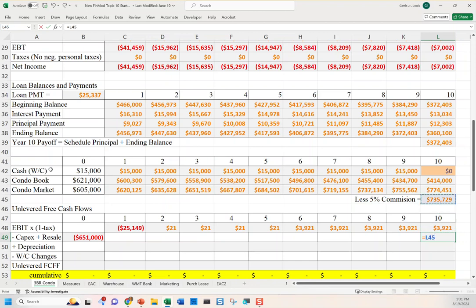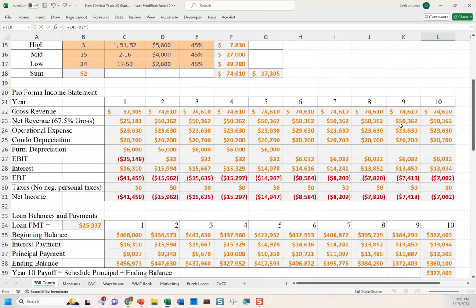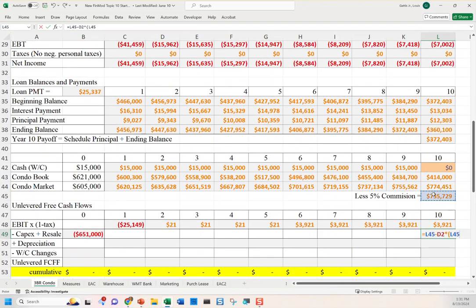After tax, 735 minus taxes on the 735, which is minus the capital gains tax rate, 20%, times the difference between the 735 and the net book value. Because according to the IRS, you're taxed on the difference between what you get for it when you sell it, minus the net book value. So you'll be taxed on that difference between 735 and 414. So after tax, I expect to get 671 in 10 years.